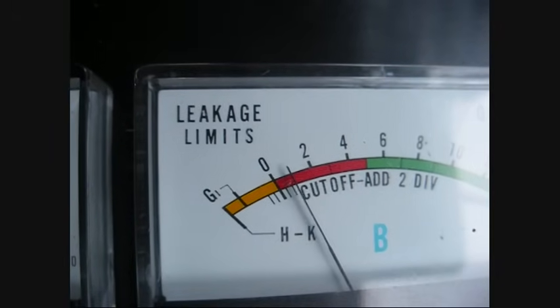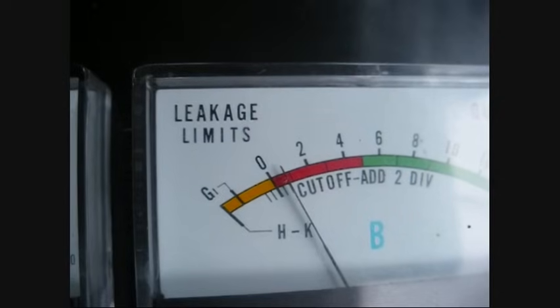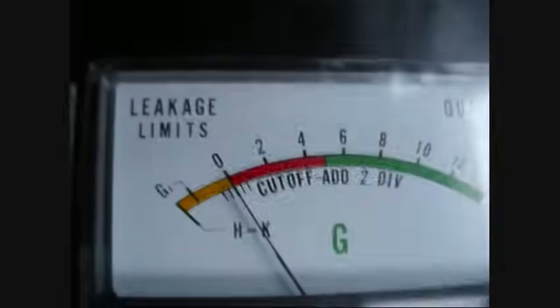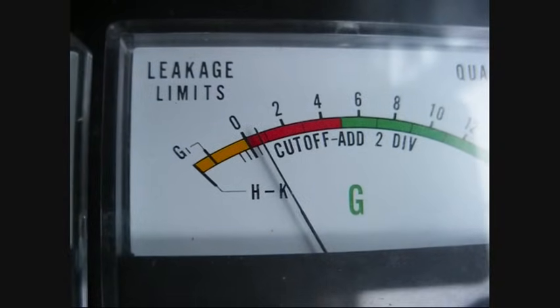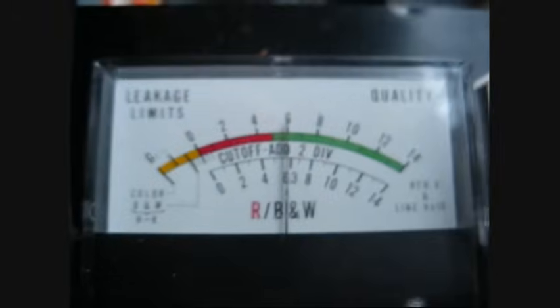This meter is kind of hard to see. Alright, now green. Okay, we got green cutoff. Now let's look at quality. Red is barely in the green, blue is barely in the green, and green is a little bit higher. Well, at least they're all sort of evened out.